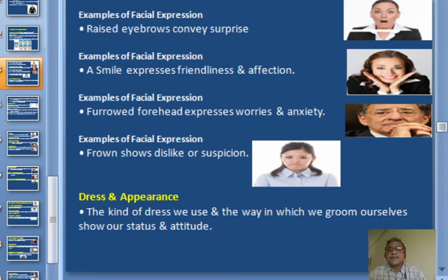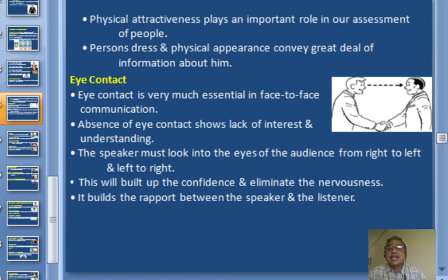Next one, dress and appearance, dress code also. The kind of dress we use and the way in which we groom ourselves show our status and attitude. So as I told you, in body language, appearance and dress code, personal appearance also come under body language. Physical attractiveness plays an important role in our assessment of people. A person's dress and physical appearance convey a great deal of information about him.